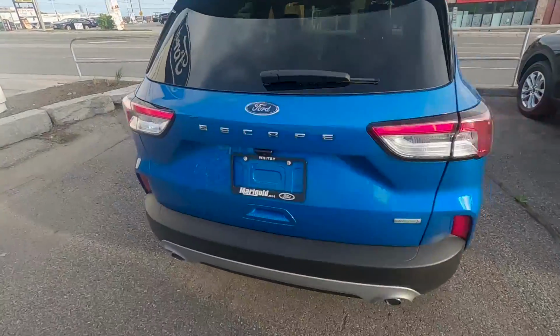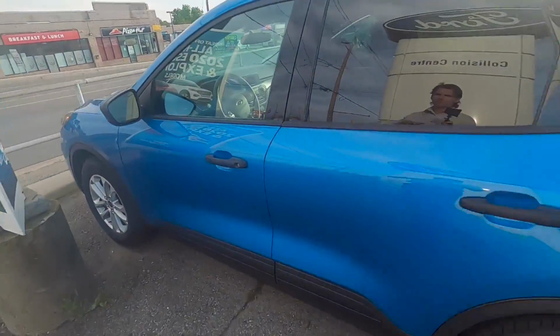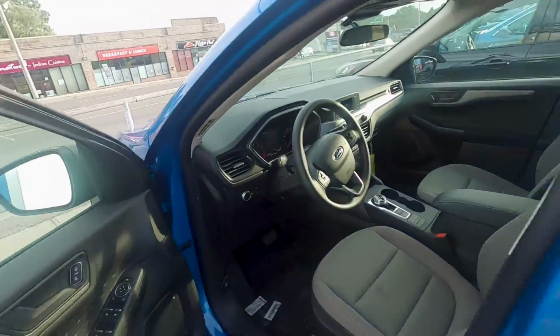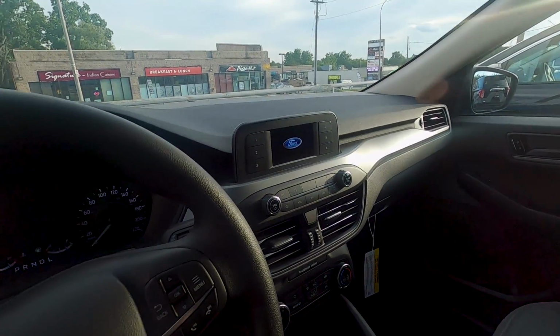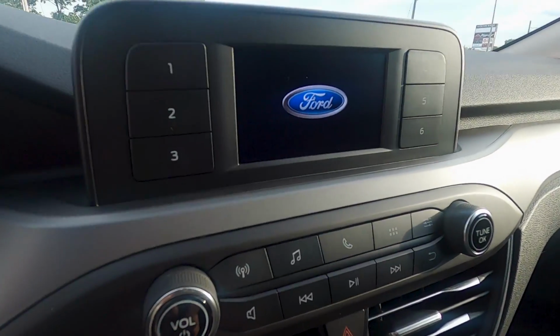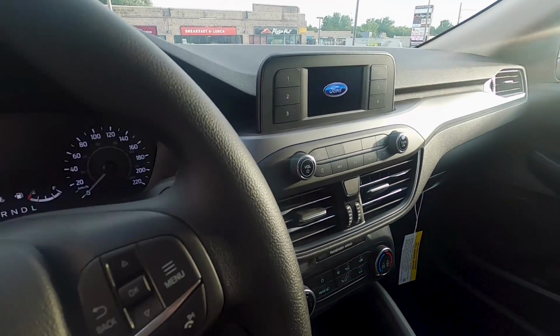Okay, this is the Escape S. So this is your base S vehicle. It is the same roughly for the EcoSport as well. They do have the S capability, but one thing to point out, look at that little guy, look at that little screen. You can make phone calls, hook your phone up, but that's really about it.